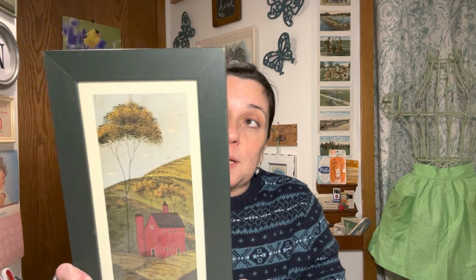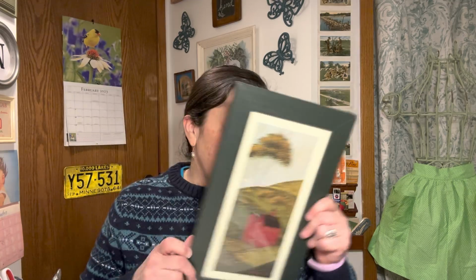If you're familiar with my barn wall, there's not a lot of space on it. It's in the hallway. Maybe I'll insert some footage if I remember, but I have the perfect spot for this. I actually have a picture that's not a barn, that's almost the same shape and the same color on the wall. So I'm going to take that down and put this up instead. I thought that would be great. Did I say this? It was $3.99.